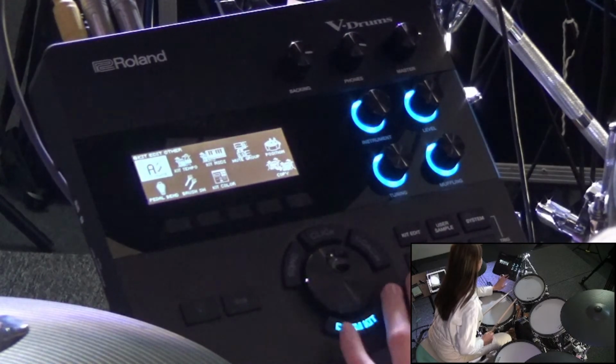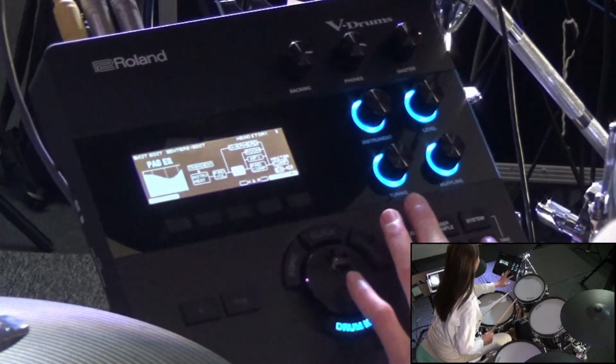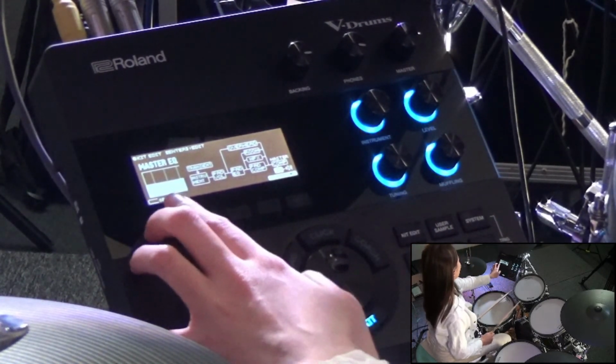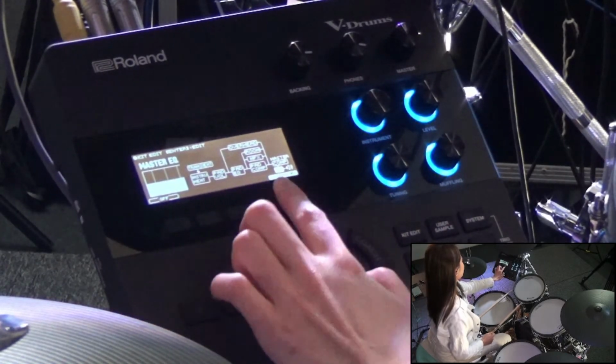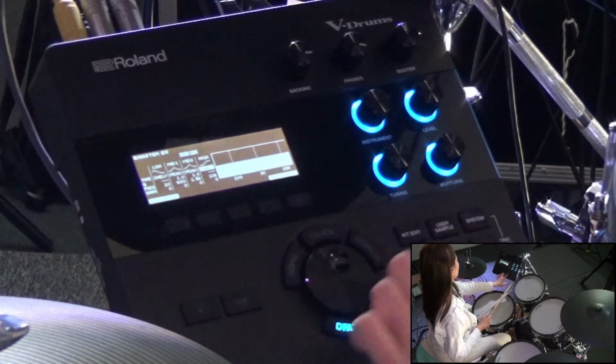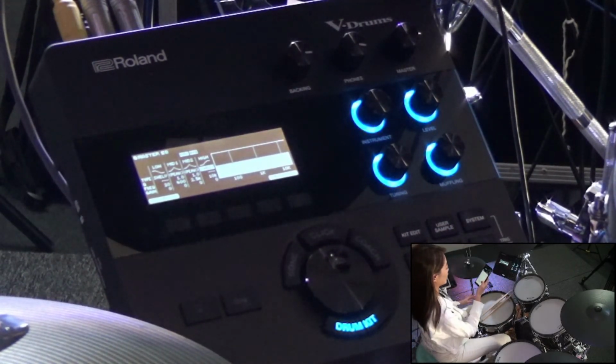Where's the master EQ? Master and then below there got EQ. Oh yeah, blind already. Yeah, or you can change the master EQ here. Just turn it on, right? Then you can do all the EQ, pad EQ here. Okay, did I answer your question?